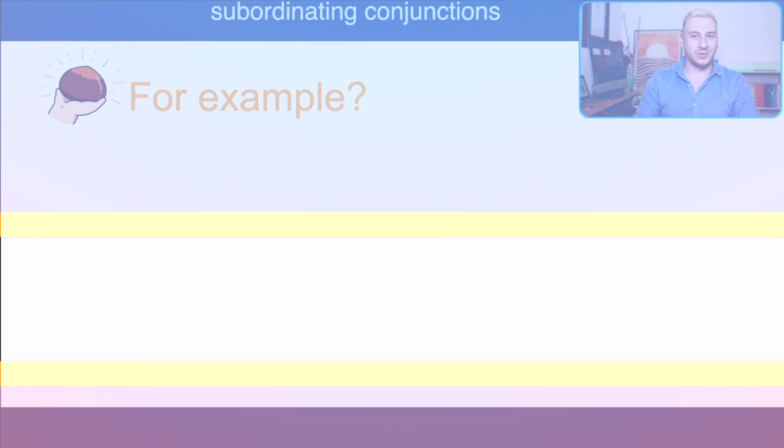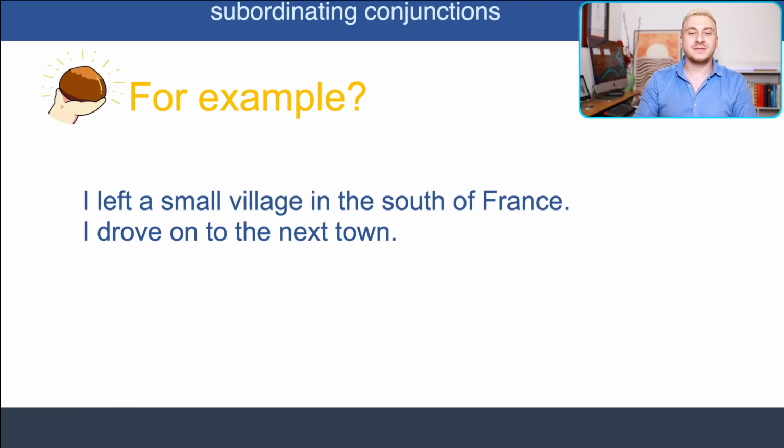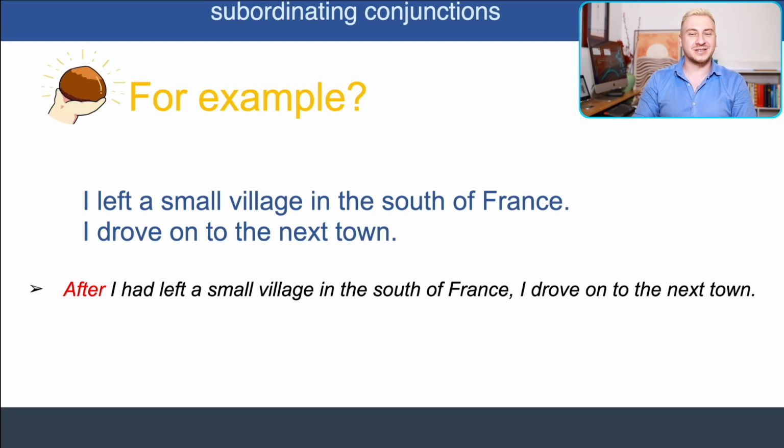Let's see how subordinating conjunctions work in these examples. I left a small village in the south of France. I drove on to the next town. So in this example, we will use the subordinating conjunction after. After I had left a small village in the south of France, comma, I drove on to the next town.